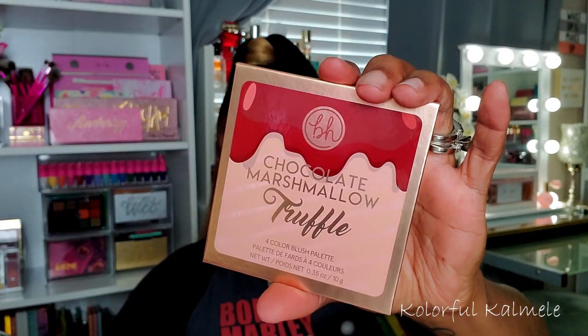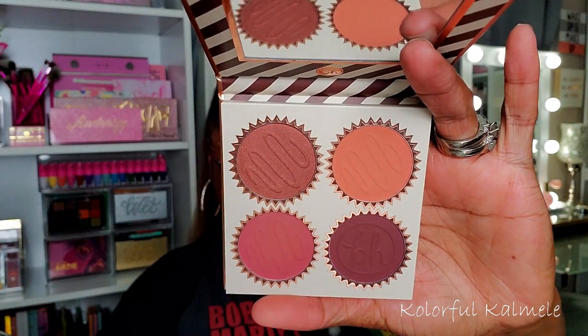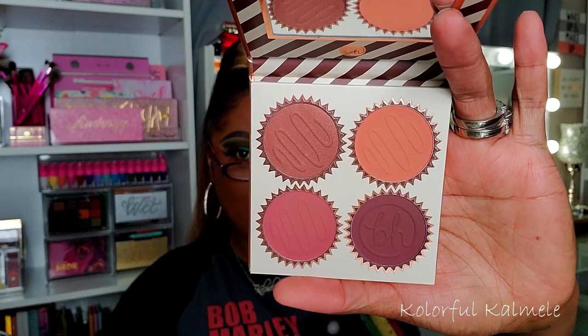This one is my BH Cosmetics Chocolate Marshmallow Truffle 4-Color Blush Palette. This is from their new collection of blush quads. And so this is the one that I picked. Haven't used it yet, as you can see, but ooh, it's pretty, ain't it? Ain't she pretty? So yeah, I can't wait to use this.